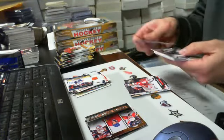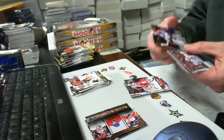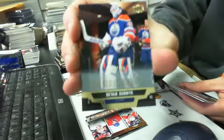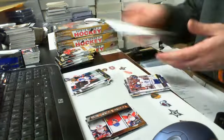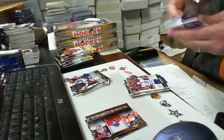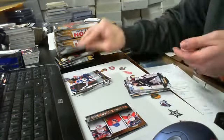I don't know if St. Louis had orange, did they? Andrew Shaw, Canvas for the Hawks. Devan Dubnyk, exclusive 98 of 100 for the Oilers. Base pack.